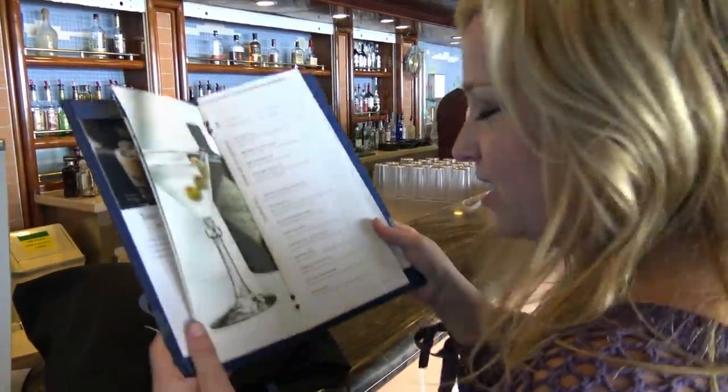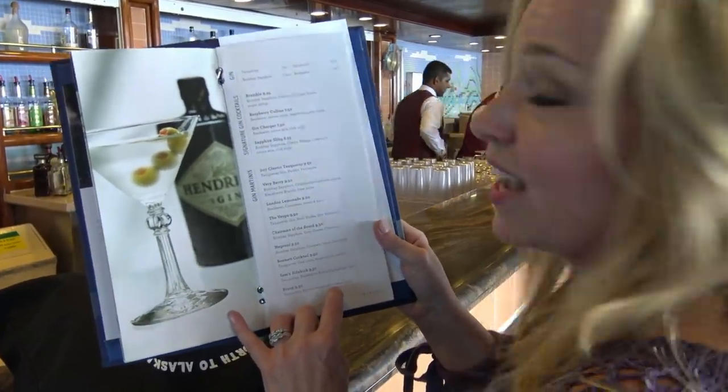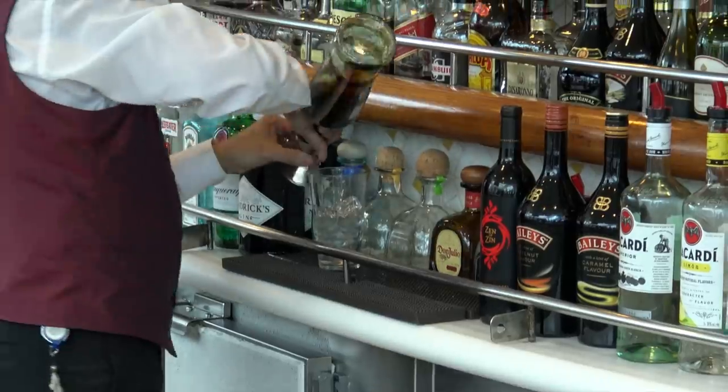Loving their gin martinis, and I'm going for the Bronx, which is Tanqueray, perfect vermouth, and orange juice. Do you think it's gonna be good or too sweet for me? Let's find out.